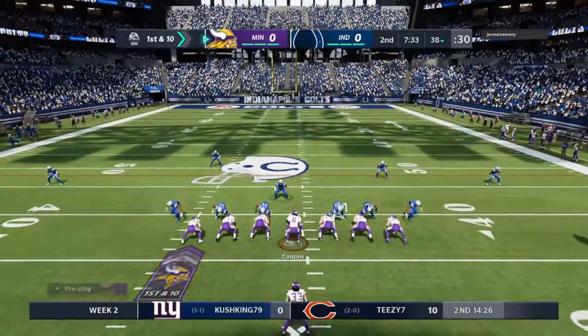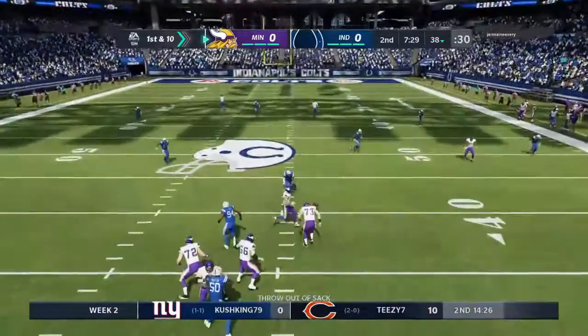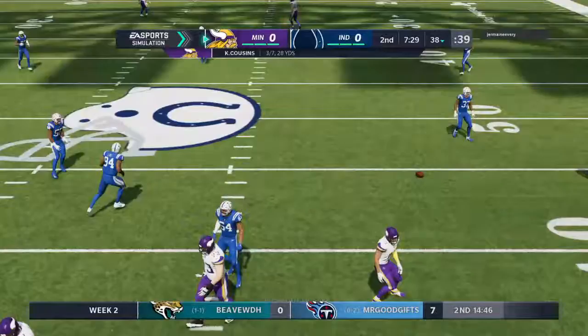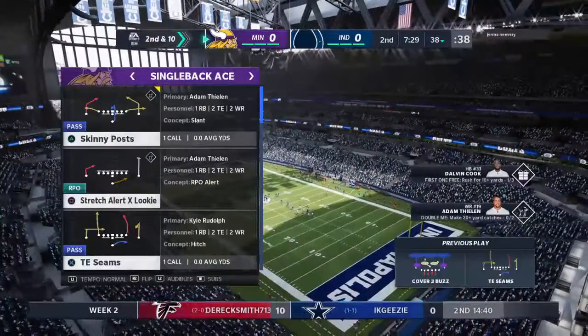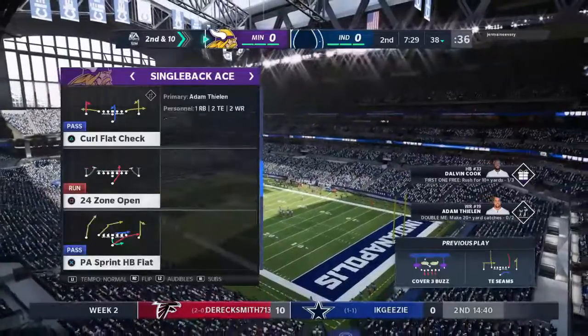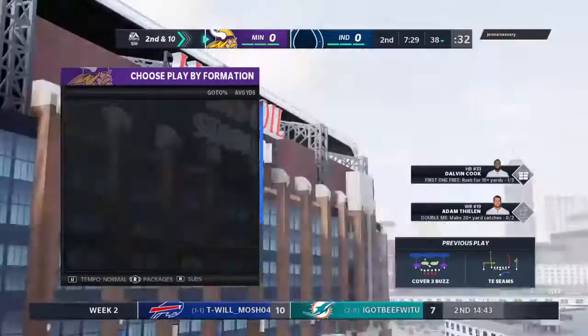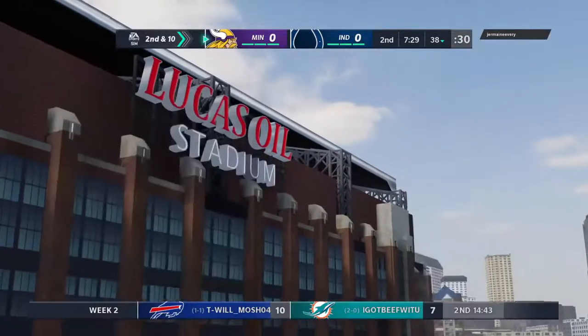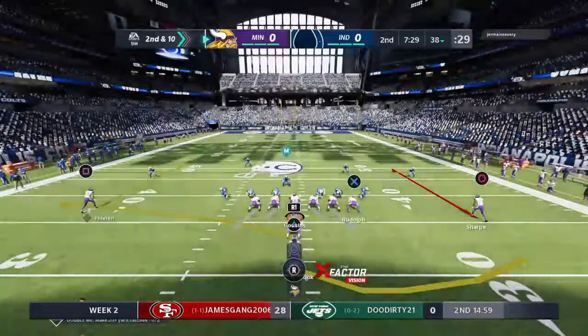To throw, Cousins. And he'll be hit as he releases it, and that'll fall incomplete. They've given up a few first downs on this drive, but getting the incompletion there, that should give them something to build on and maybe turn the tide. Here's 2nd and 10.